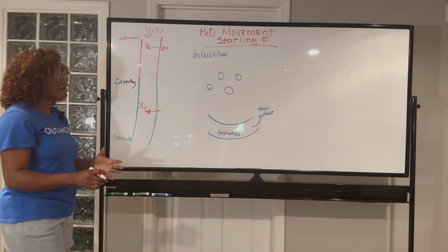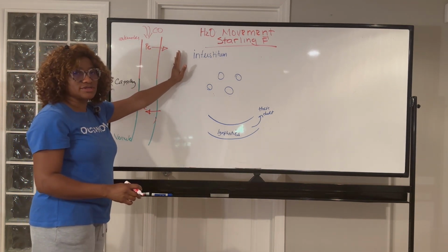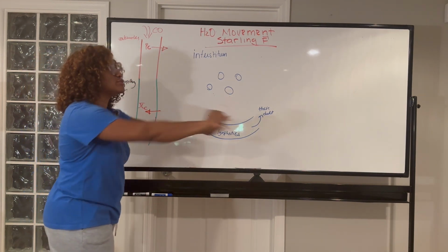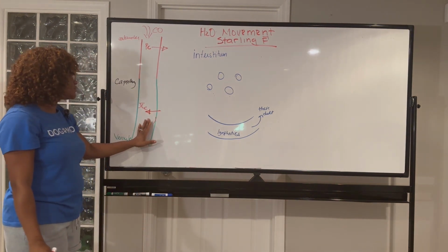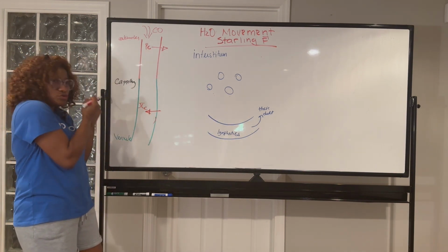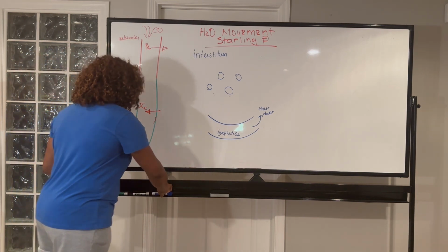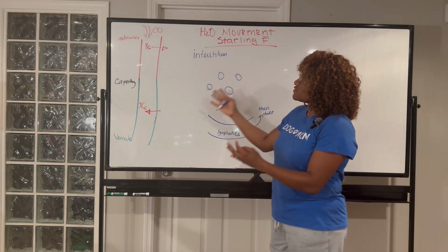So to recap, on the arterial end, our force of filtration is going to be high. The hydrostatic pressure is going to be high, and hydrostatic pressure pushes the water from the capillary into the interstitium. And here, our oncotic pressure, the pressure from the protein, is going to try to pull the water inside the vascular space.